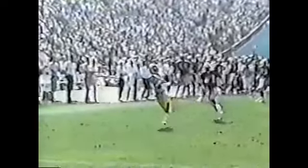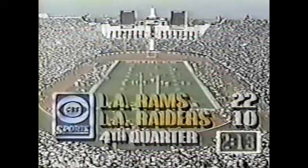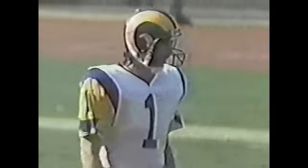Game-breaking touchdown pass by Everett to this man, Aaron Cox. The Los Angeles Raiders 10. We're at the Coliseum with 2 minutes and 13 seconds to go in the game, with the Rams leading 22-10. And Mike Lansford will kick off from the 40-yard line following that penalty on the conversion.